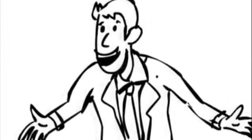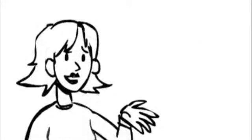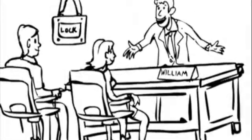Well, interest rates have always fluctuated. In the 80s, they were between 10 and 16%. They settled down in the 90s at around 10%. So that should give you an appreciation of our current interest rates. Will they go any lower? Asked Sally, hopefully. I don't think it's possible. I would recommend locking in on a rate as soon as possible.